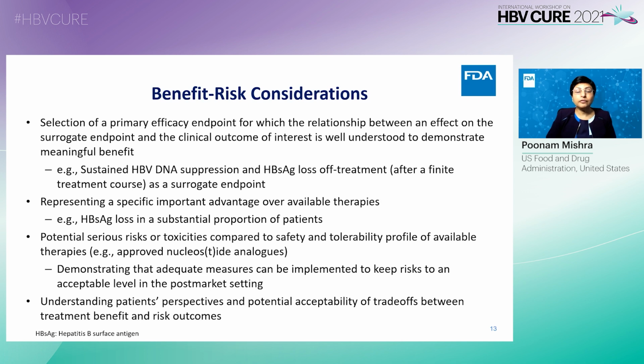Representing a specific important advantage over available therapies, for example, achieving surface antigen loss in a substantial proportion of patients. Potential serious risks or toxicities compared to safety and tolerability profile of available therapies. Example, safety profile of approved NUCs is well characterized. Demonstrating that adequate measures can be implemented to keep risk to an acceptable level in the post-market setting. For example, feasibility of monitoring in clinical practice settings. Understanding patient preferences and the potential acceptability of trade-offs between treatment benefits and risk outcomes is important to inform the benefit risk assessment.